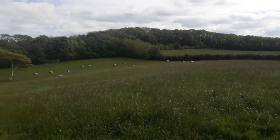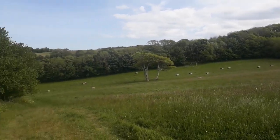So I've just got back from the walk now, back to my car, so I'm going to quickly get changed into something to go out kayaking in, take the kayak down to the beach, just only a couple of hundred yards, and go out.